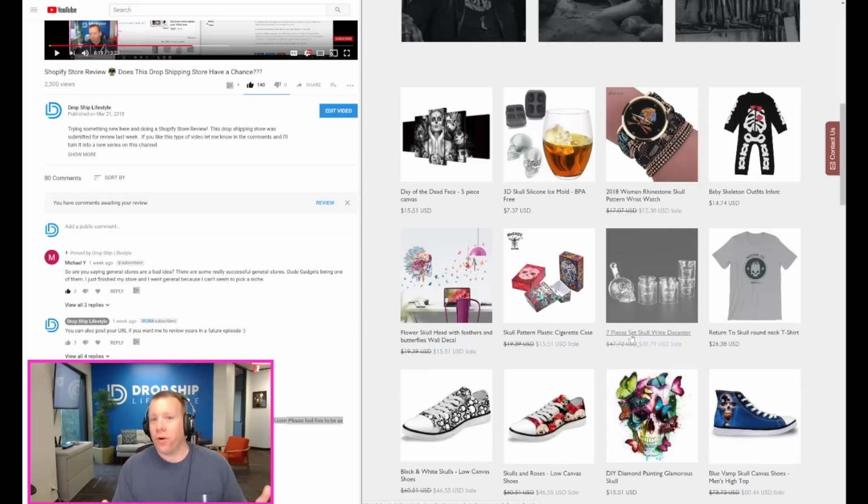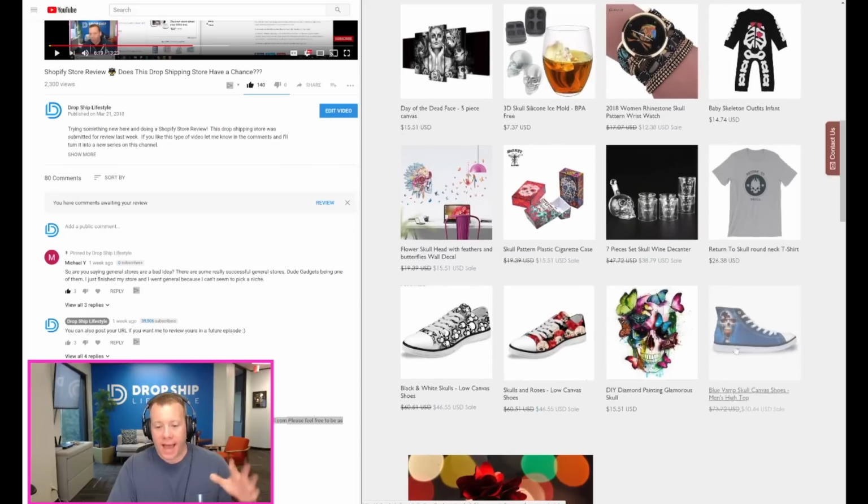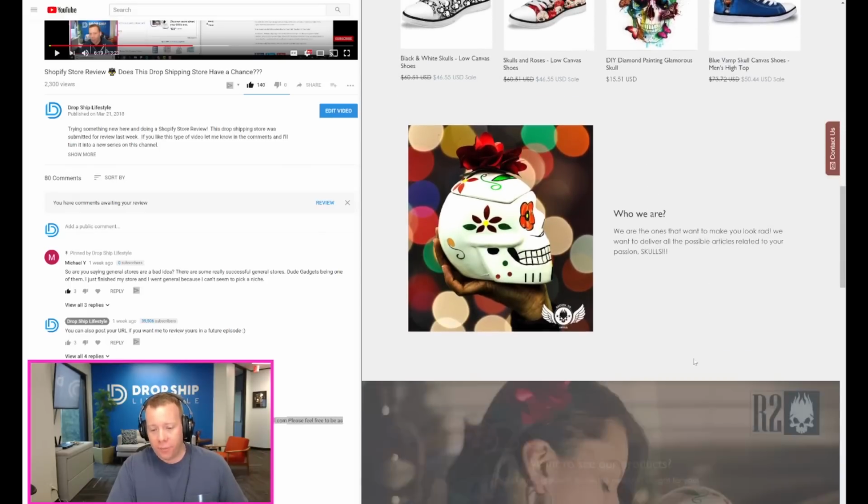And I'm going to say that, yes, there are a lot of people out there that like all these different items that have skulls on them. Even though this isn't a niche specific store, the way that we typically build them in high-end niches, it is revolved around a theme. If someone likes a skull ice mold, they'll probably also like a skull bracelet, right? So I'll give you that benefit of the doubt and say that this is niche specific enough.